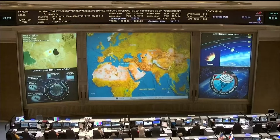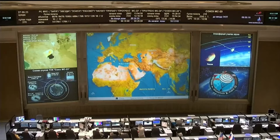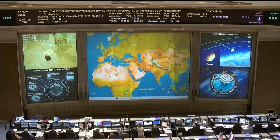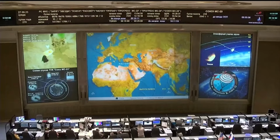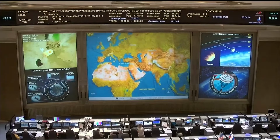You're looking at a view from a balcony camera in the Russian Mission Control Center outside of Moscow, their International Space Station flight control room. All is quiet here at Mission Control in Houston as flight controllers belonging to the Orbit One team continue to watch over the International Space Station and follow developments on the Soyuz's descent for its touchdown in south central Kazakhstan. Landing is scheduled just over 19 minutes from now.